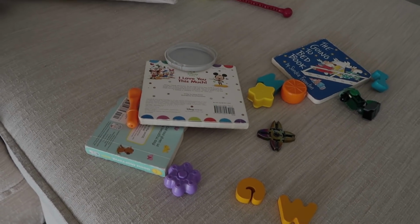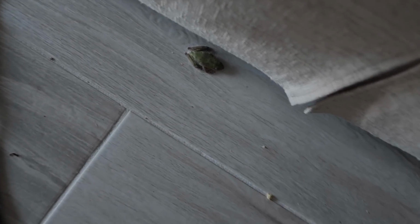Here are a ton of toys that I found under there. And there's our little friend. He is now long gone. Dog hair and dust and all the things.